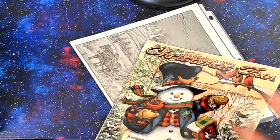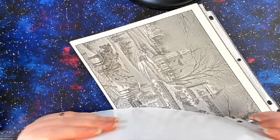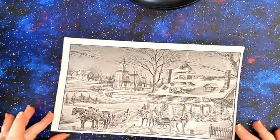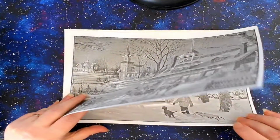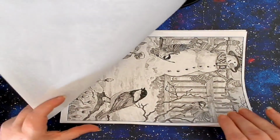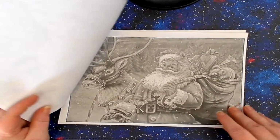Now some of these thicker books, of course, once you cut them up, they don't fit in one page protector, so you gotta separate it and put it into two. But this is the same book here. This is just the back part of the book. And as you can see, it's very detailed work. Absolutely gorgeous work, very detailed. And I'm not going to go through them all because, like I said, it's a lot. I did this one. I colored that one as a Christmas card.